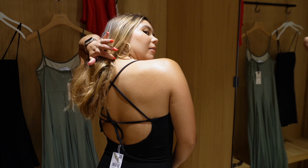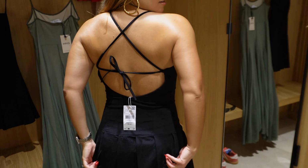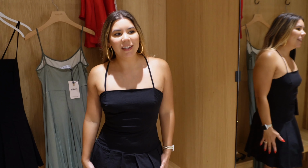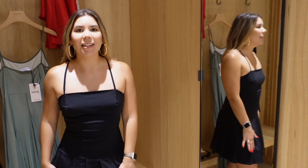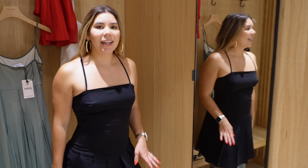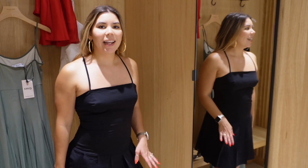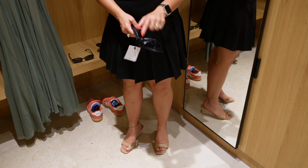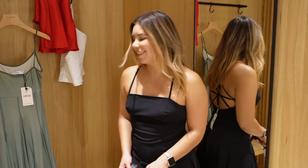Okay, this is the other one. I like how this one really snatches me at the waist. It has this really fun drop waist and then a pleated skirt. And then Hunter told me I should try these shoes on, because they're a lot more comfy than the other ones, because I have wider feet, so these ones are a little bit tighter.